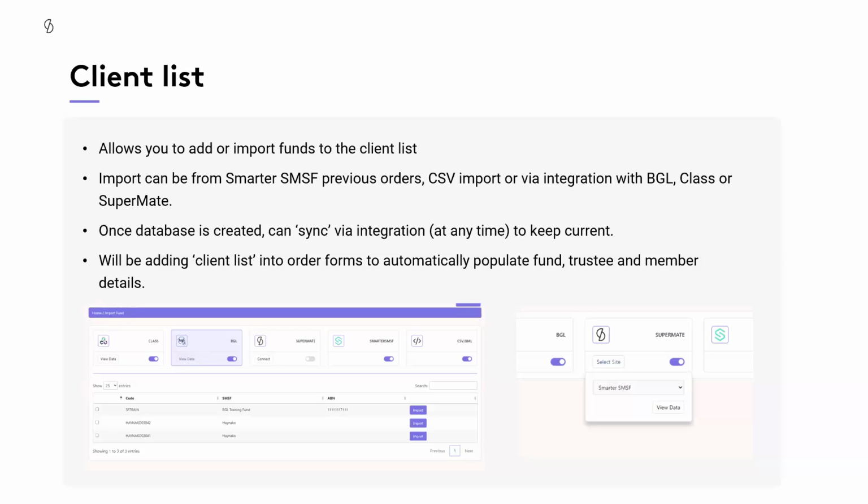The advantage of doing that at that level, and importing that either from the existing database of orders or via a CSV import via your SMSF software, means that you can then sync the database back to your software, for example, to keep that fund and client and member information up to date. And then from there, it will allow you within each of the order forms to simply populate that fund rather than having to connect to that integration each and every time. So you can see some screens there as well that highlight that.